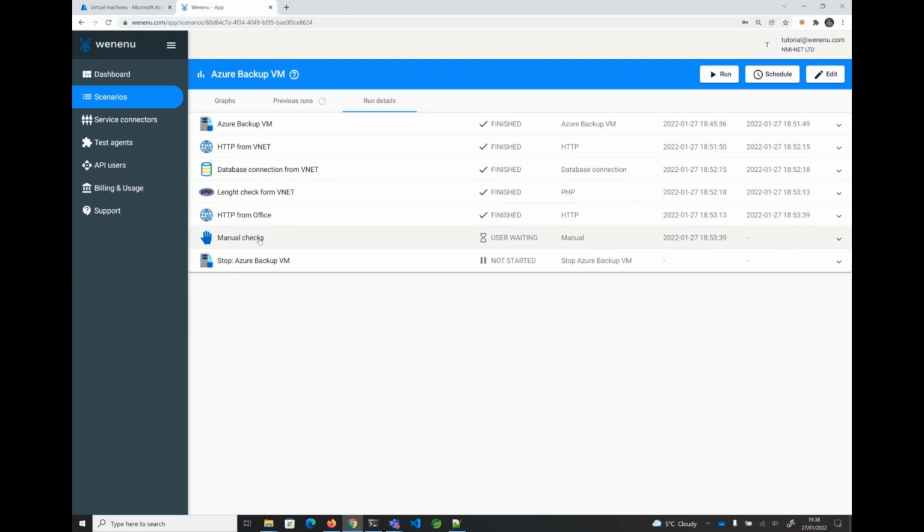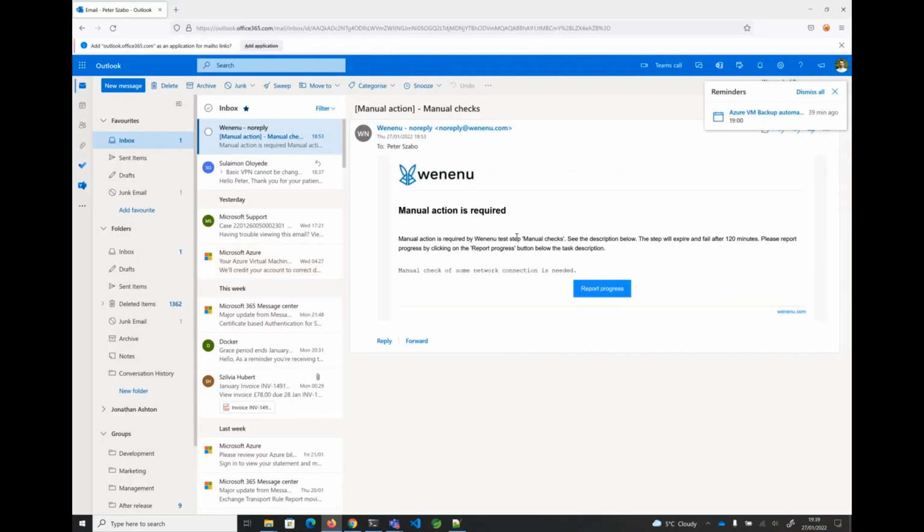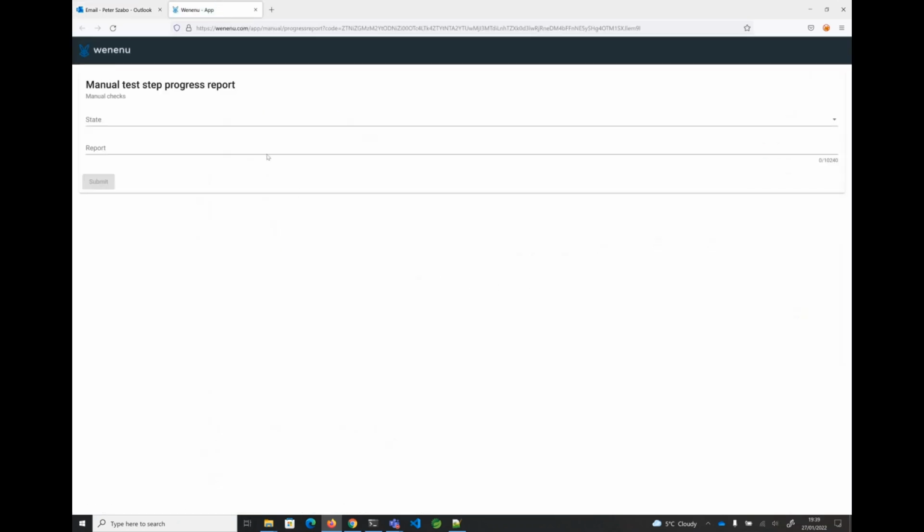The test execution is now waiting for the manual steps. So all of the steps before are finished, and the manual check is now waiting. It's in the user waiting state, and the current state says that the email has been sent and waiting for user input. And so basically I can show that I got this email, which says that manual checks are needed. And if I click on this report progress, then I can report the progress.